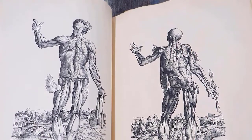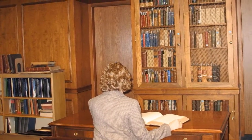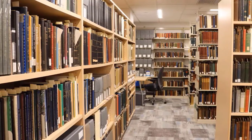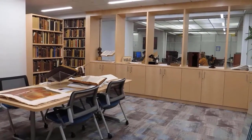The collection is available to students and faculty, as well as the public by appointment. In 2019, a new space was created in Falk Library to house the collection and ensure the preservation and longevity of the materials it contains.